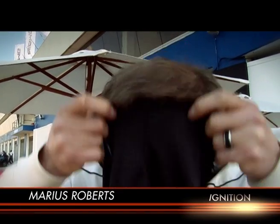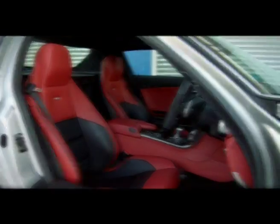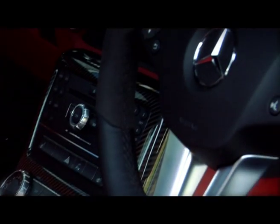Now, normally, if you do this in South Africa, you're about to rob a bank. I'm happy to say I probably would need to rob a bank to be able to buy one of these SLS AMGs. Let's see if I can stay on the track.